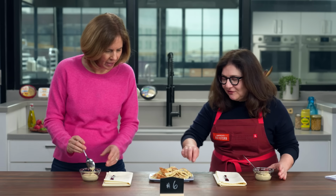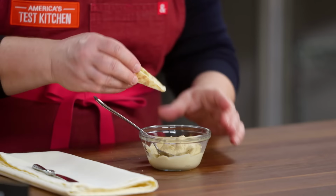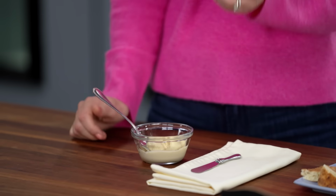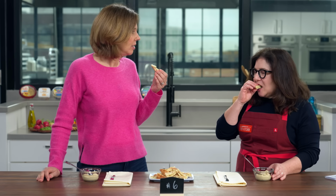It's pretty acidic and salty though. Hold on, I'm gonna reserve my judgment until I have more. I kind of like the salty. You like the salt? Yeah, I like that. It's definitely salty though. Wow. It is, right? Yeah. Noticeably salty.